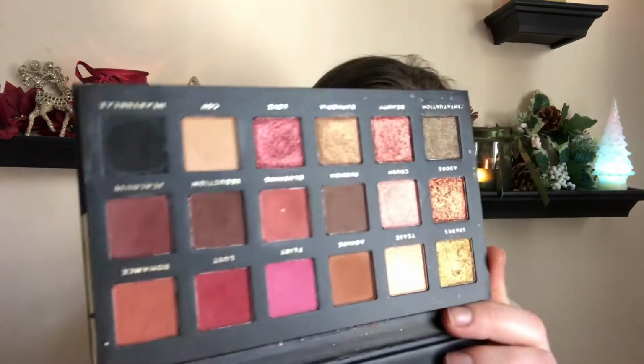But this one here was also a very nice color to use in the crease if I was going for a more rosy toned look. And I did use this one 10 times. So 10 times from brand new. So that kind of gives you an idea of how powdery and easy to hit pan these shades are.